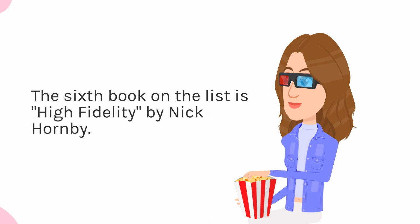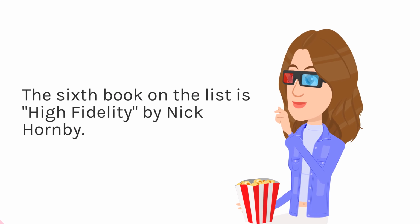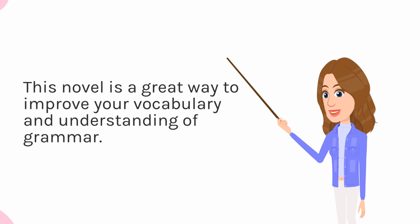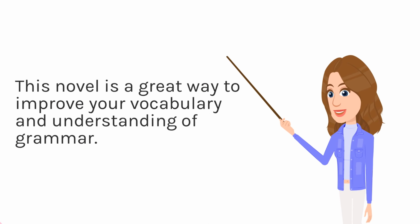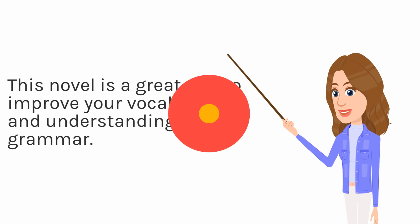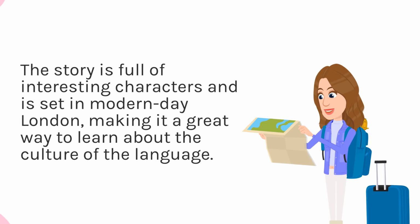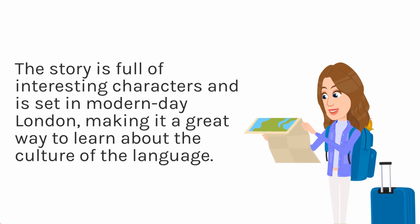The sixth book on the list is High Fidelity by Nick Hornby. This novel is a great way to improve your vocabulary and understanding of grammar. The story is full of interesting characters and is set in modern-day London, making it a great way to learn about the culture of the language.